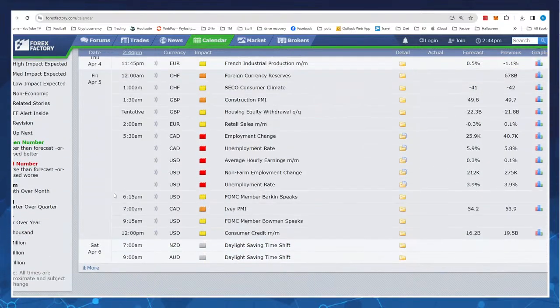So one hour before markets open tomorrow, we have not only for Canada their employment change and their unemployment rate, which is expected to be 5.9%, slightly higher than the US. The US markets have average hourly earnings, non-farm employment change, and then the big daddy for tomorrow will be the unemployment rate, expected to stay at 3.9%.